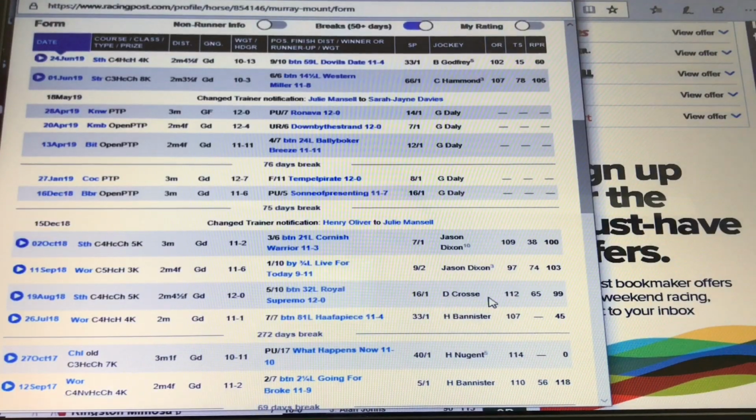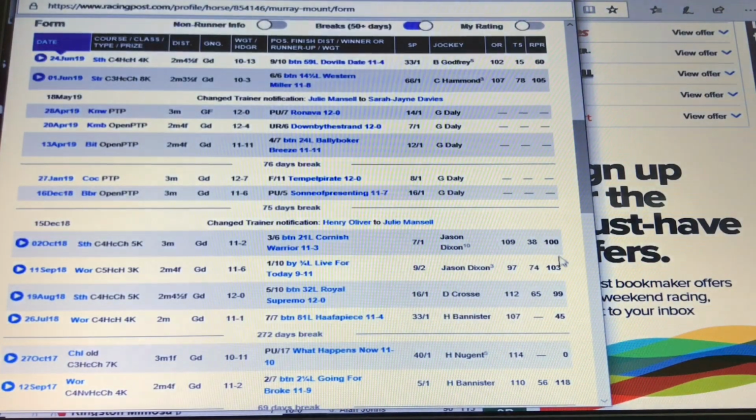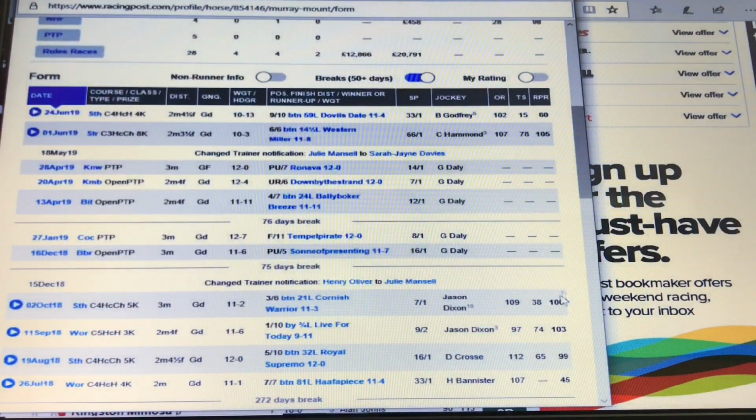Now we're moving on to Murray Mount. Murray Mount hasn't won a race since September 2018, not that long ago. He has changed hands from Henry Oliver since then. And he's got a couple of Racing Post ratings there, 100 and just over. Then he's had an unseated rider, unfortunately.